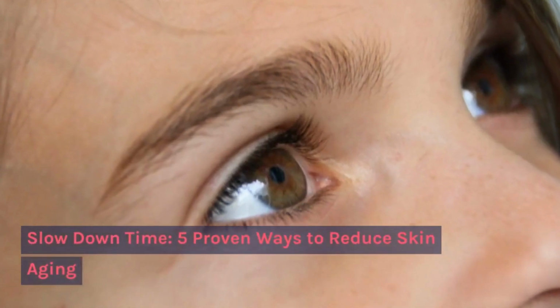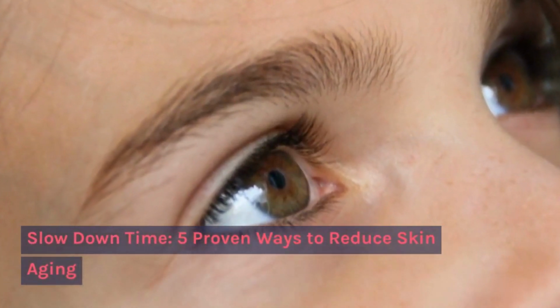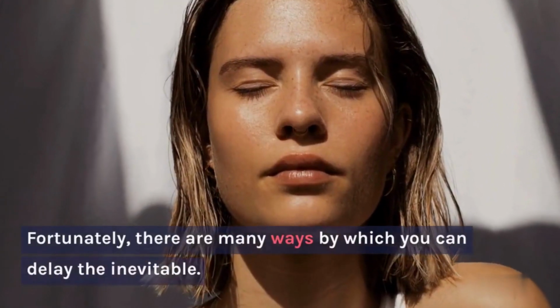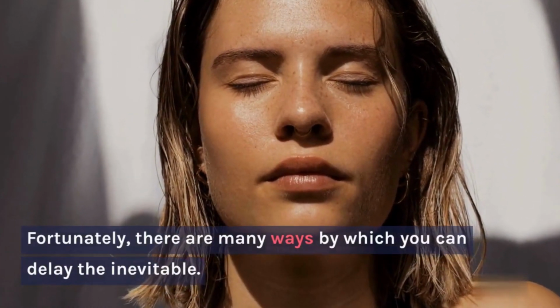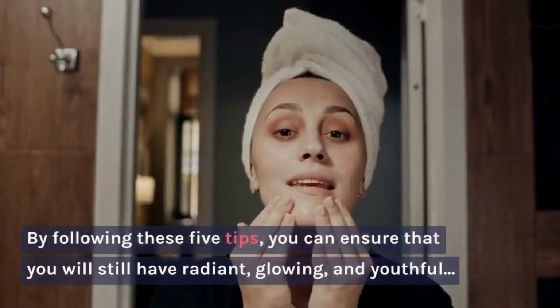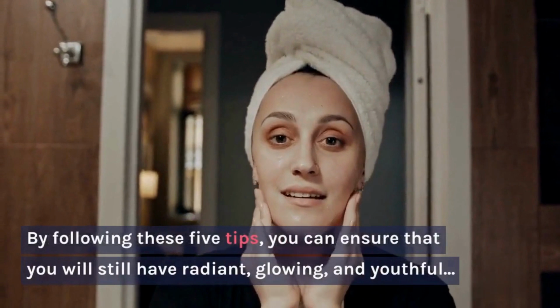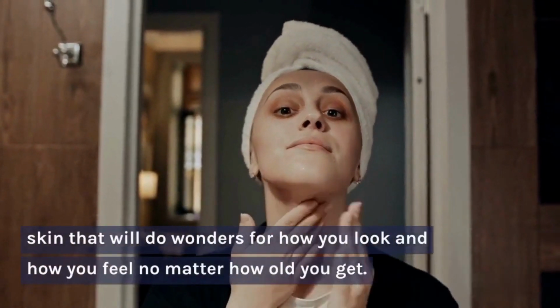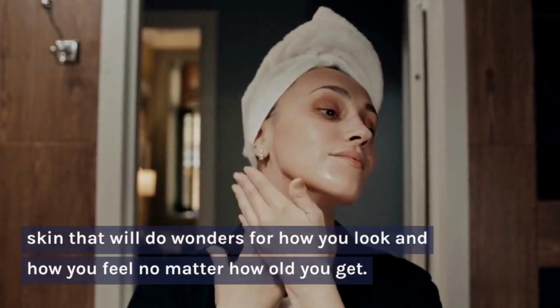Slow down time, 5 proven ways to reduce skin aging. Fortunately, there are many ways by which you can delay the inevitable. By following these 5 tips, you can ensure that you will still have radiant, glowing, and youthful skin that will do wonders for how you look and how you feel no matter how old you get.